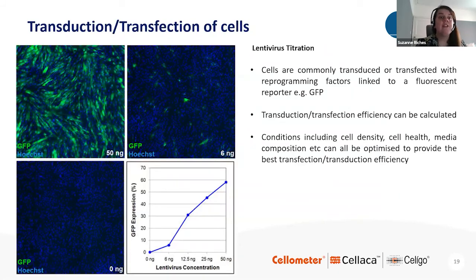So the next one, transduction or transfection of cells. This is a lentivirus titration. Cells are commonly transduced or transfected with reprogramming factors linked to a fluorescent reporter, for example GFP. As we have the 4 fluorescent channels, it doesn't have to be GFP, it could be RFP or something else.